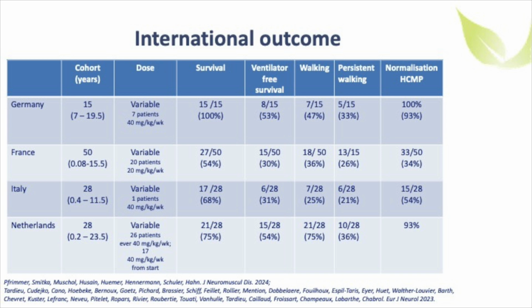Dosing varied, with quite some patients on higher doses. The highest dose in the French cohort was 20 mg per kg every week, and in the German, Italian and Dutch cohorts 40 mg per kg every 2 weeks. And in the Dutch cohort, all the patients after 2008 were treated with 40 mg per kg each week.